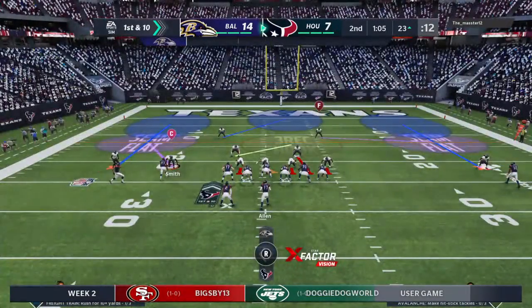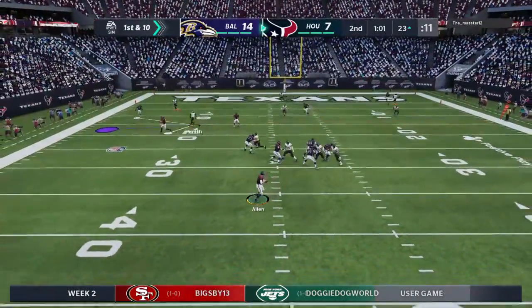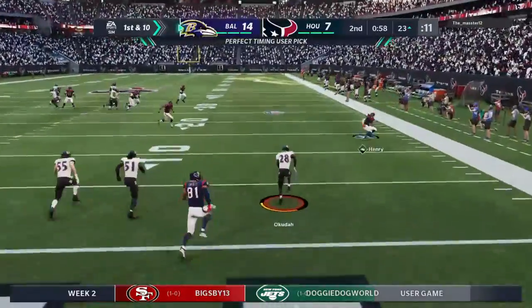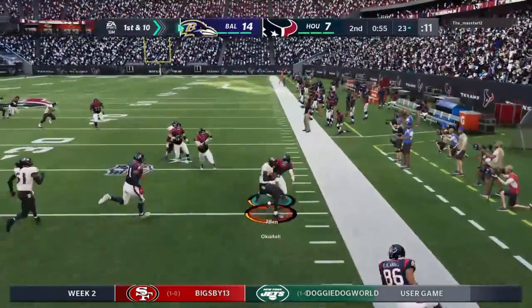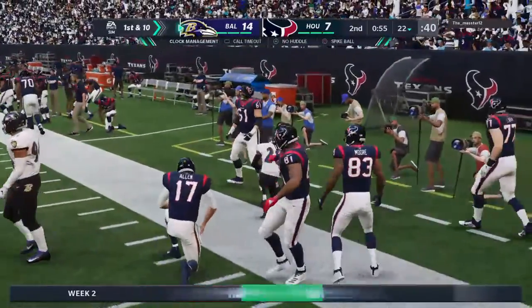Check 55 to Mike. Allen now on first down. And this is going to be intercepted. Picked by the rookie, Jeff Okudah. And he will bring it out past the 20-yard line.